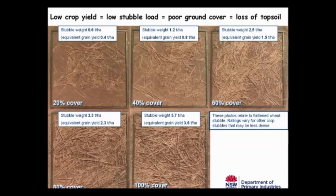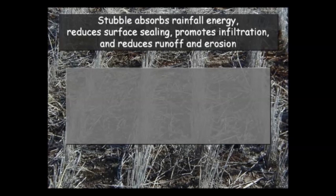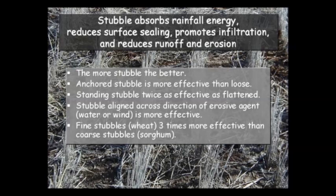And the next slide's just got some tips, if you like, or more information about stubble. Absorbing rainfall energy, it reduces surface sealing, promotes infiltration and reduces runoff and erosion. So this is all basically things to have in place before a drought comes. So that's part of a normal farming system plan. So basically, the more stubble you have, the better. If it's anchored into the soil, it's going to be more effective, and more effective if it's standing than flattened. And its direction across the direction of erosive agents such as water or wind makes it more or less effective.